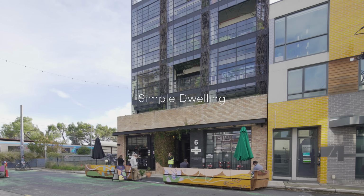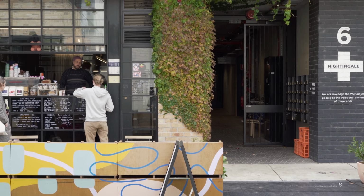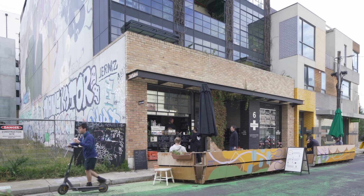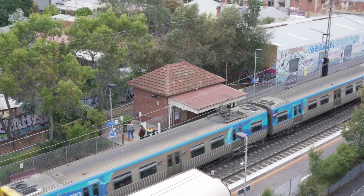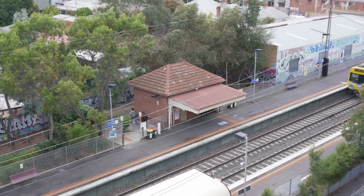Breathe looked around Melbourne and saw a broken housing system, and Nightingale is a response to that. Nightingale exists to revolutionize the way we live together and to deliver socially, financially, and environmentally sustainable apartments. The site was selected because we wanted Nightingale to be livable without a car. So the site on Florence Street is really walkable, and everything you need is in close proximity.